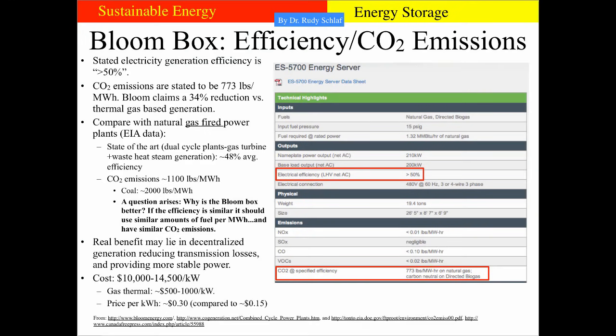Let's have a look at the datasheet of the Bloom Box. The manufacturer touts this product as a way to reduce carbon dioxide emissions and that it would put out green power. So let's see what we have here. They state that the generation efficiency is larger than 50% and that the carbon dioxide emissions are 773 pounds per megawatt hour. They say that this represents a 34% reduction versus thermal gas-based generation.